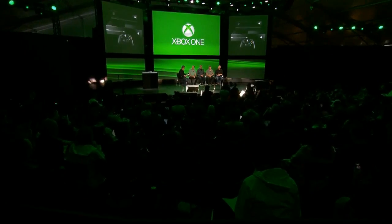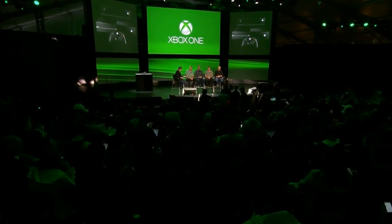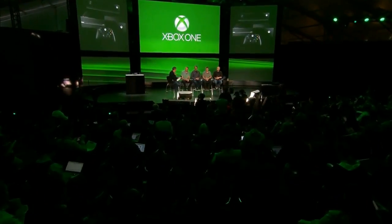And then the third thing that is different is NUI. We started Natural User Interface in 2010 with Kinect. You're starting to see more and more voice and gesture in the living room, and that is also creating a new way to interact with your television set. Now, what we had to do was not only build a great box for gaming, but also make sure we had a box that allowed developers to take advantage of all these things that were happening in the living room.